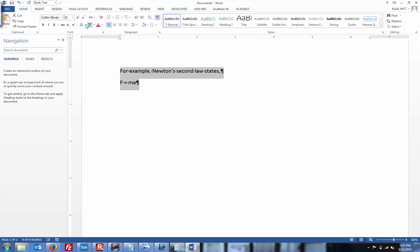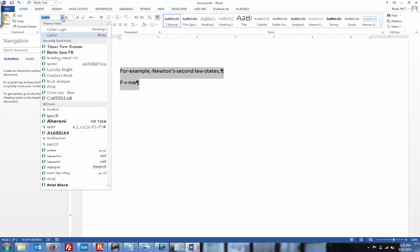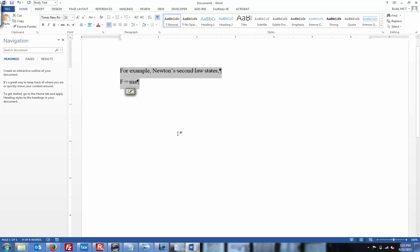Also, I tend to like to see, especially mathematics, written in Times New Roman. The Times New Roman font has serifs. Serifs are these little legs, these little things you might imagine writing if you're using a calligraphy pen. And typically the sans serif fonts are for tables.